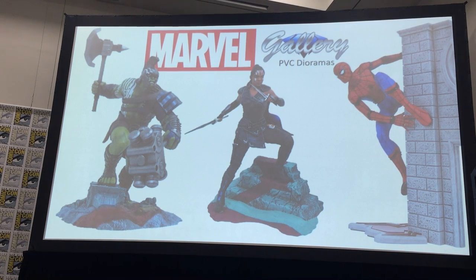There's also a Thor down there. He's still pending approval, so I don't have a good photo of him yet. But it will not be a Gladiator Thor. It will be more the traditional armored Thor that he wears in the movie.